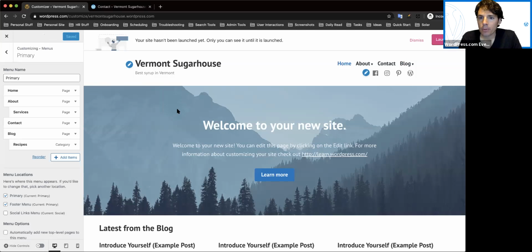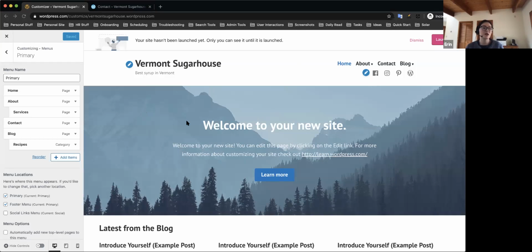Sure. Shifting gears a little bit here. Elizabeth asked about her blog on a self-hosted site, and she wants to explore how to move that to WordPress.com. I think this could be a pretty deep and longer answer, but just in general, is it easy to move a site from another provider over to WordPress.com? The shortest answer I can say is yes.